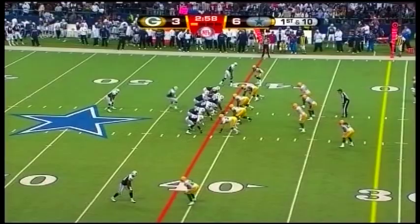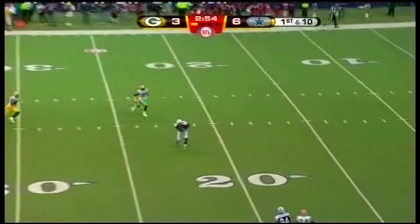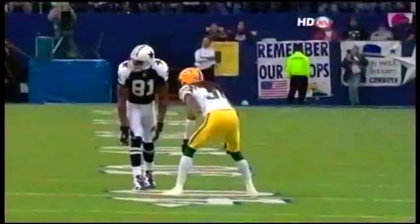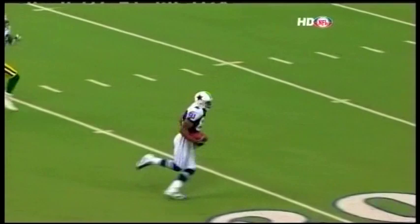Great field position again for Romo and the Cowboys offense from the Packer 41. Romo throwing on the run into the arms of Owens. He's knocked down inside the 10. Nick Collins applying the hit, but it'll be first and goal Cowboys. Yeah, and that time the two safeties for the Green Bay Packers got caught snoozing on that one. Nick Collins and Atari Bigby completely bought into the play fake. And a great job by Tony Romo at least checking up the field for T.O.